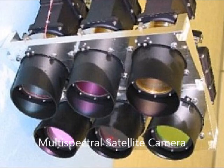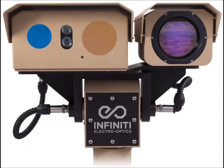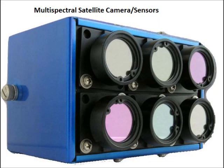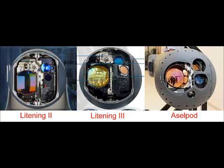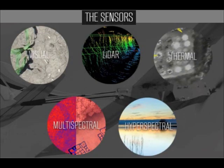So the next time you look out at the planets in our solar system, you just damn well might be being watched. So you might want to go out and buy some tinfoil and wrap it around your head or something.